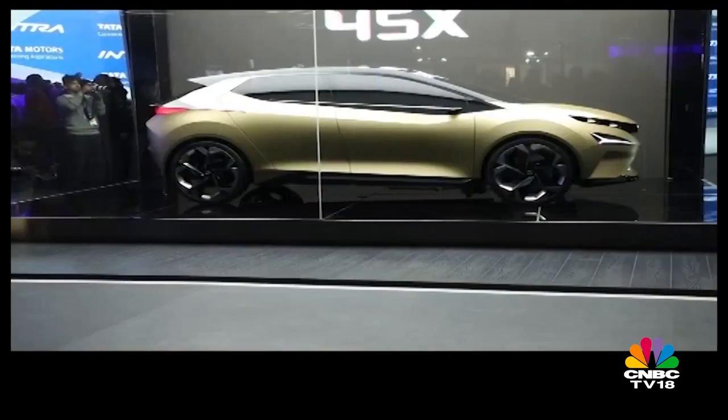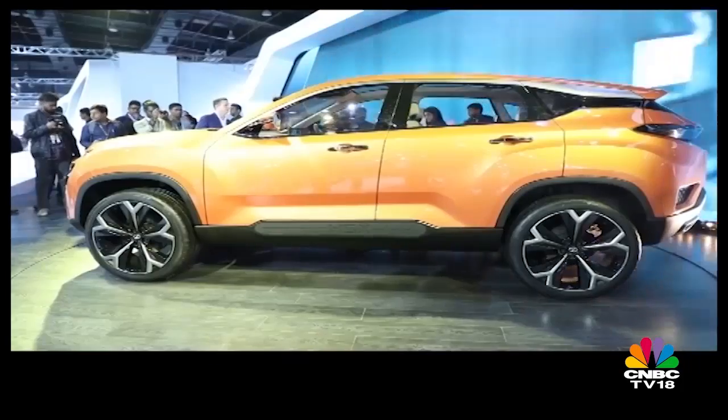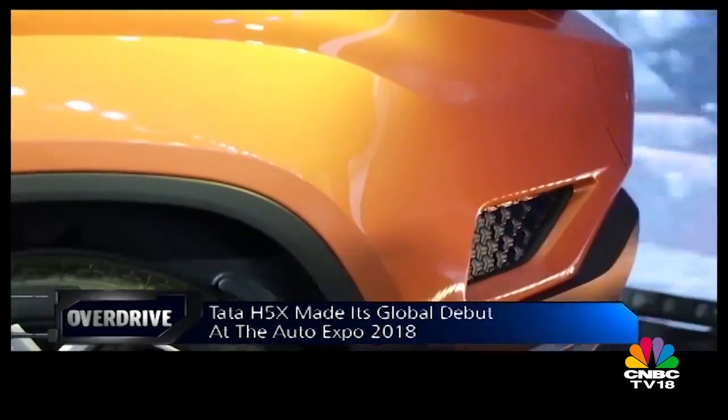Tata has had 2 global premieres today, both concept cars. What you see behind me is the H5X or the H5 Cross, and you also have the 45X. Now, both these concepts essentially are here not just to preview the Impact 2.0 design language, the evolution of the Impact design language that we've seen so far, but also to give us a foretaste of the new architectures that are being developed at Tata Motors.